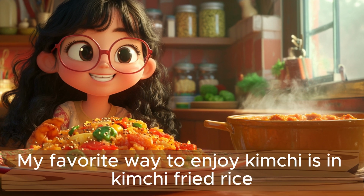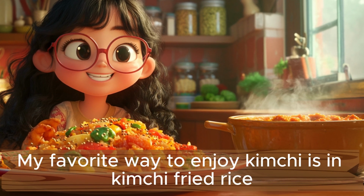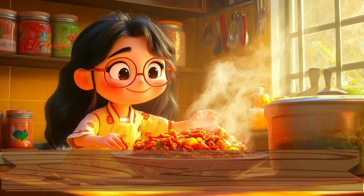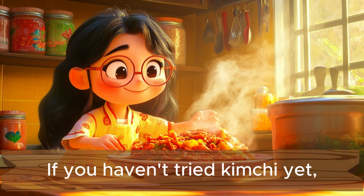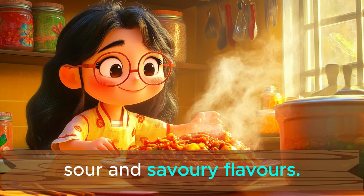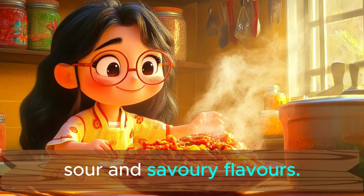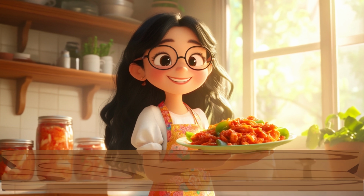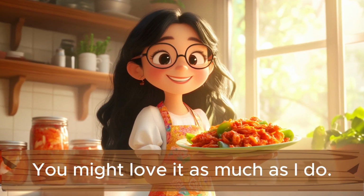My favorite way to enjoy kimchi is in kimchi fried rice or a warm, spicy kimchi stew. If you haven't tried kimchi yet, you're missing out. It's a unique mix of spicy, sour, and savory flavors. Next time you visit Korea, try it. You might love it as much as I do.